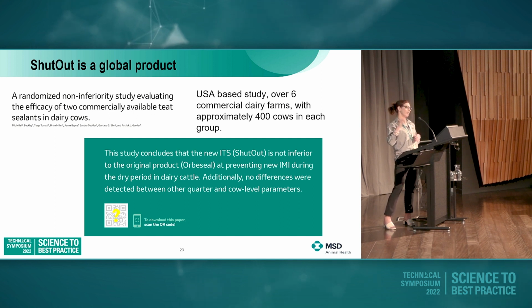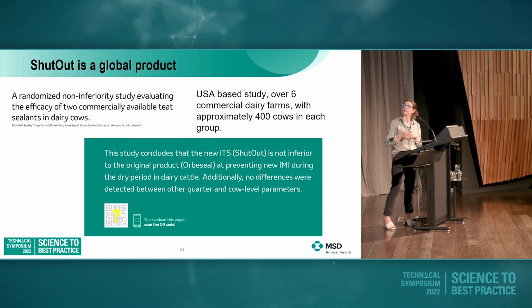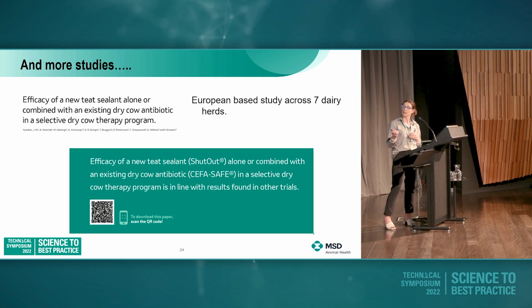Orbiseal is Teat Seal, so often products have different names overseas. So really similar, about 400 cows in each herd. They selected them, had to be low somatic cell count cows, and they got either Orbiseal or ShutOut, and it was another non-inferiority study, which performed just like ours did.